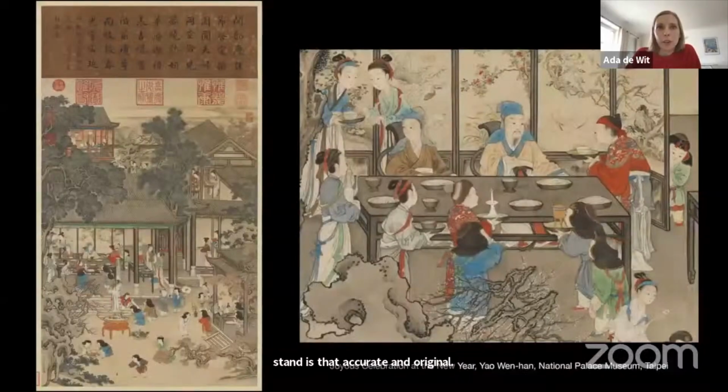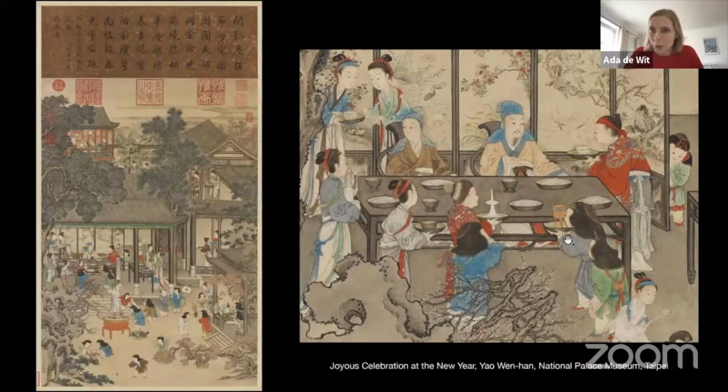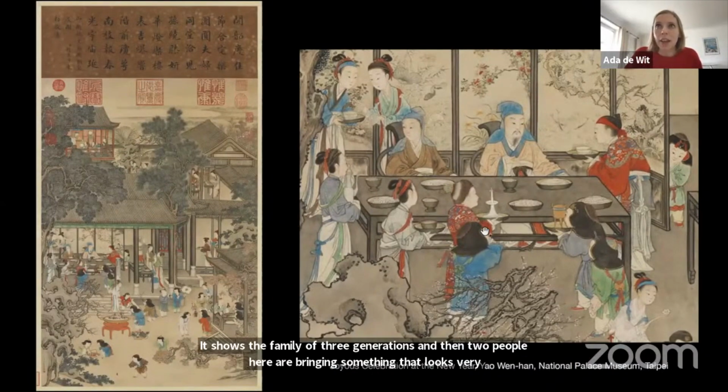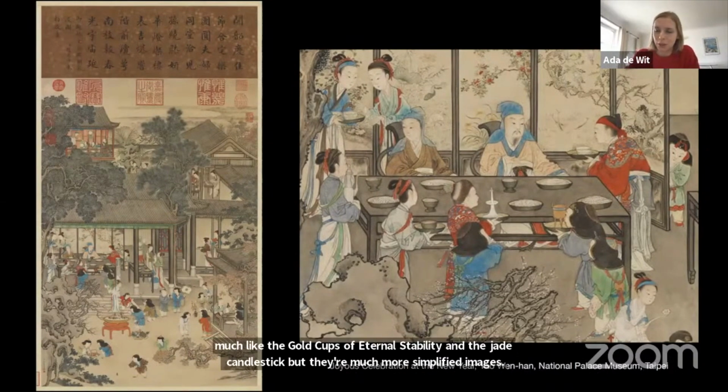And here I'm showing you another painting, which is in Taipei. And that shows the family, three generations of the family. And then two people here are bringing something that looks very much like the gold cup of eternal stability and the jade candlestick. But there are much more simplified images. And I think it's not entirely clear who is depicted, but I think, Eugene, you have a theory who that might be.